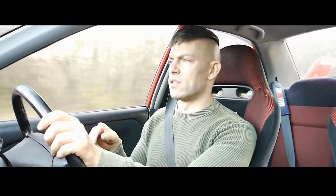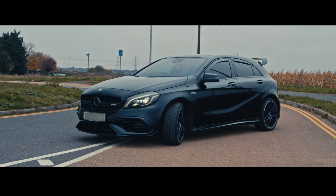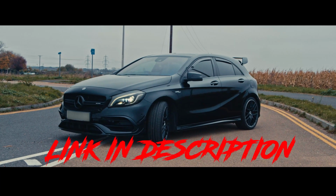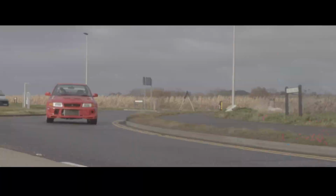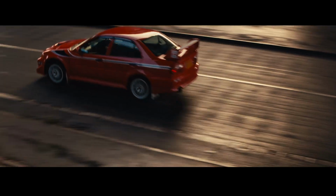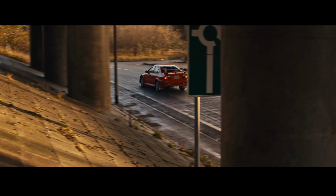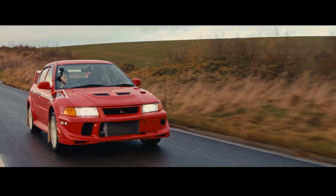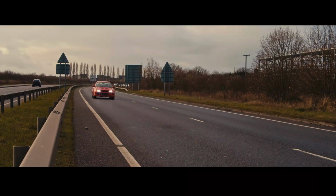I'd say about these cars as well, with a new car like an AMG A45 we did the other day on the channel, which you can see down there. Brilliant car, but you haven't quite got the same authenticity to what you have with something like this. It's just got a different feel. It can't really be described until you get in and drive it, but very different feel to it.